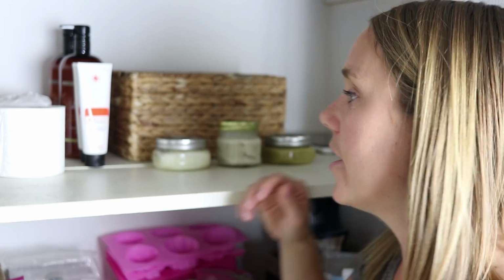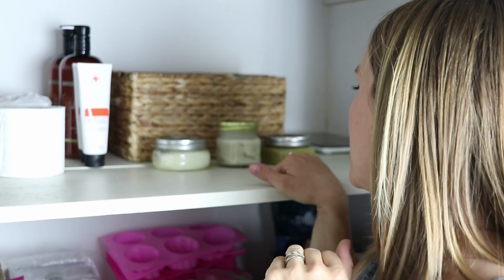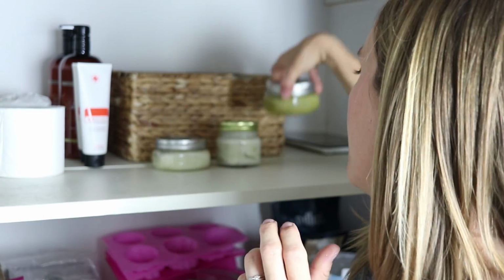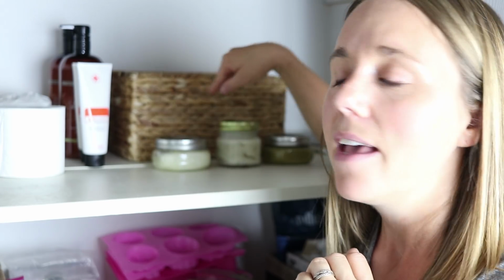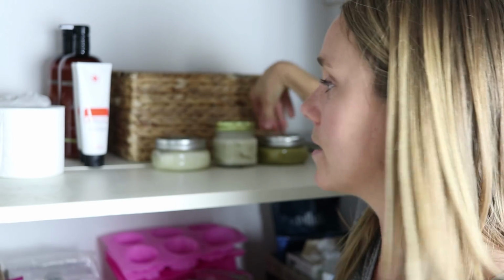Okay, so you see here on the shelf I have my whipped body butter, my face moisturizer, and my eczema salve that I've showed you guys how to make. And this is also really good for pretty much any type of skin imperfection or rash or things like that. These are three things that I'm constantly remaking, and I just refill these containers when they start to run low, because this is the lotion that we use for everybody in my family. This is the face moisturizer that we use, and then this is, like I said, that salve that we use for any type of rashes or things like that.